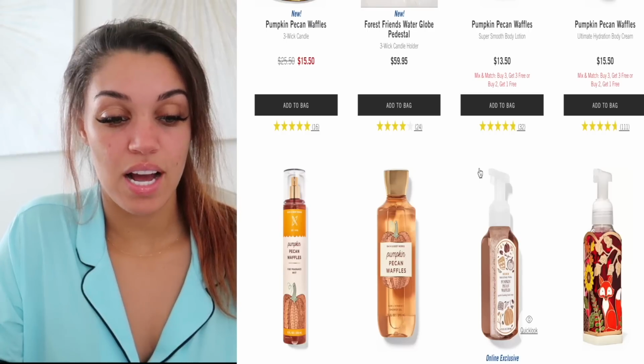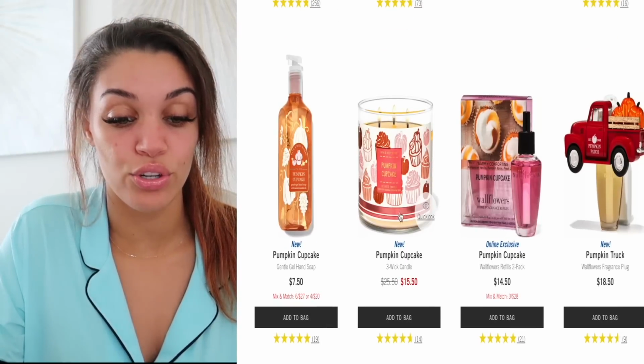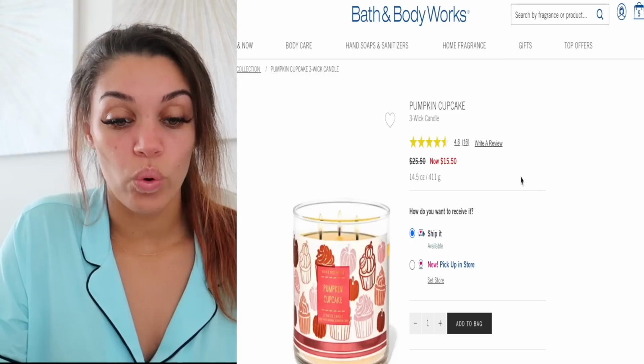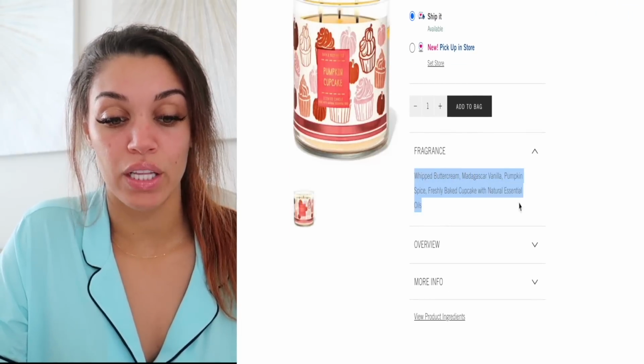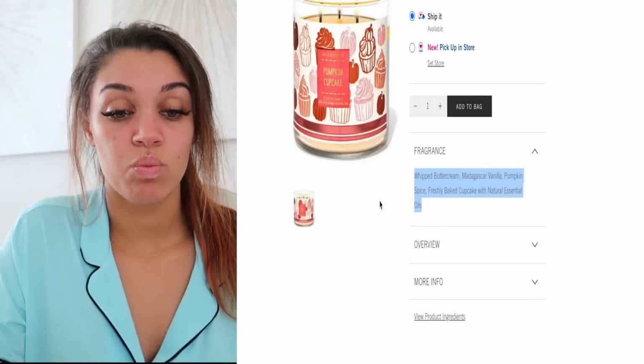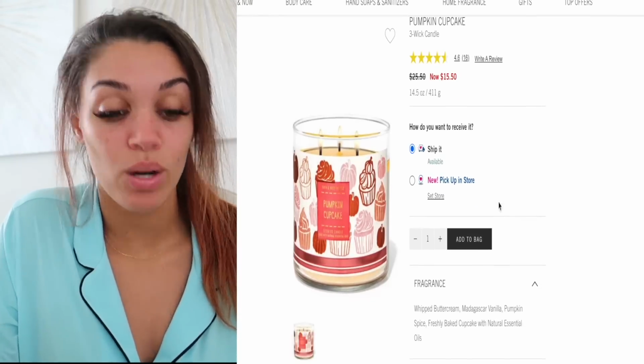Keep scrolling down. They also have a pumpkin cupcake. It says that it is new. The price of it is $15.50. And let's see what's in it. Whipped buttercream, Madagascar vanilla, pumpkin spice, freshly baked cupcake with natural essential oils. This one has a 4.6 star review. So we're gonna add that to my cart.